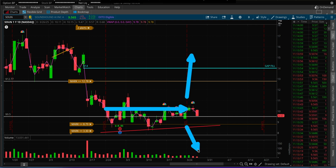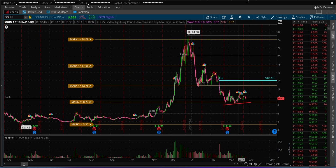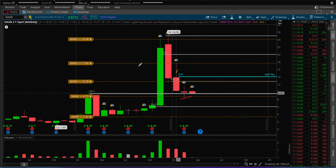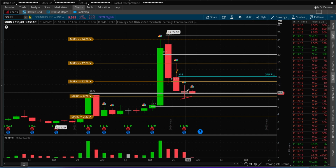This is the nature of the market, and stocks tend to do that, especially after moving pretty good to the upside or downside before. And this is the chart. Okay, so this is a different chart of SOUN where I'm showing you exactly what happened during that OPEX.